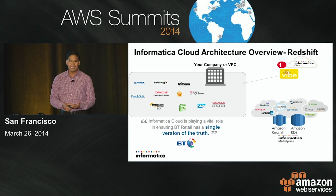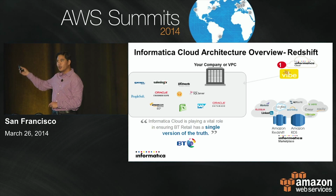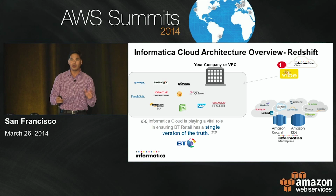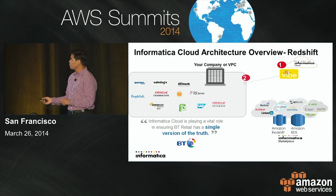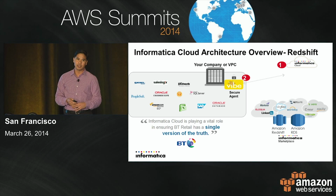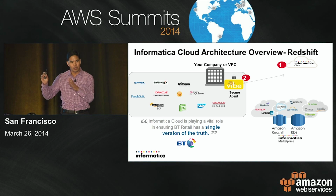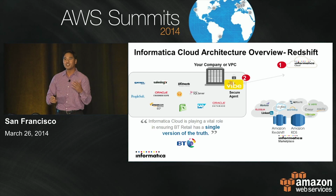Now, the way that Informatica Cloud works is it is a true cloud offering. So step one, you go to Informatica Cloud, register for the trial, and then you sign in. Then you'll be prompted to do a one-time download of what we call our Vibe Secure Agent. This is our runtime engine that's based off of all that great IP that Informatica's had over the last 15 years around data integration, now made available to your cloud use cases. So we've turned just our runtime engine into a downloadable component. It's self-updating and self-upgrading, so once this is done, you never have to worry about that again.